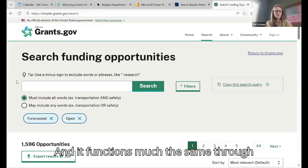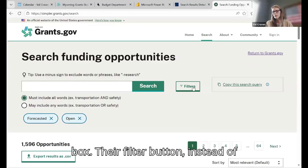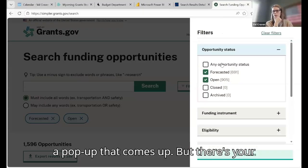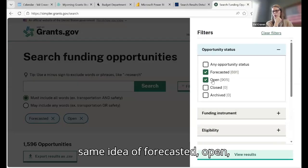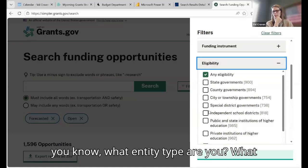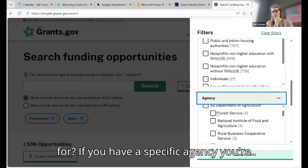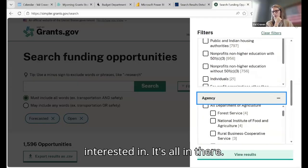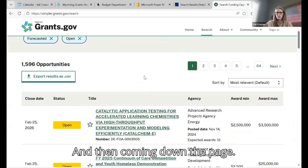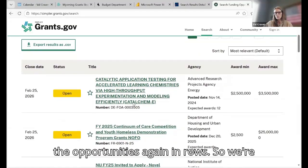And it functions much the same through the search terms. So here's your search box. Their filter button, instead of having it along the left-hand side, is a pop-up that comes up, but there's your same idea of forecasted, open, closed. Here's your eligibility. What entity type are you? What agency are you interested in searching for? If you have a specific agency you're interested in, it's all in there. And then coming down the page, they present each of the opportunities again in rows.